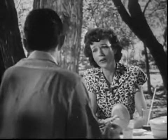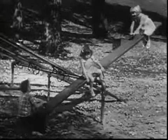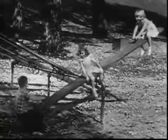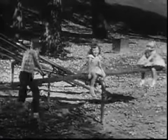Say, where are the kids? Over there on the teeter-totter. Do you think Kathy's all right? She's in the best spot. They bounce hard, Kathy gets a smooth ride. And that very same idea is one reason for the smooth ride we get in the new Chevrolet.